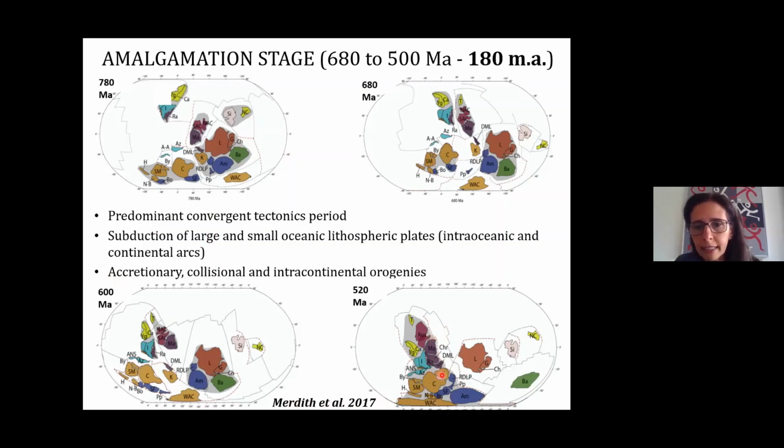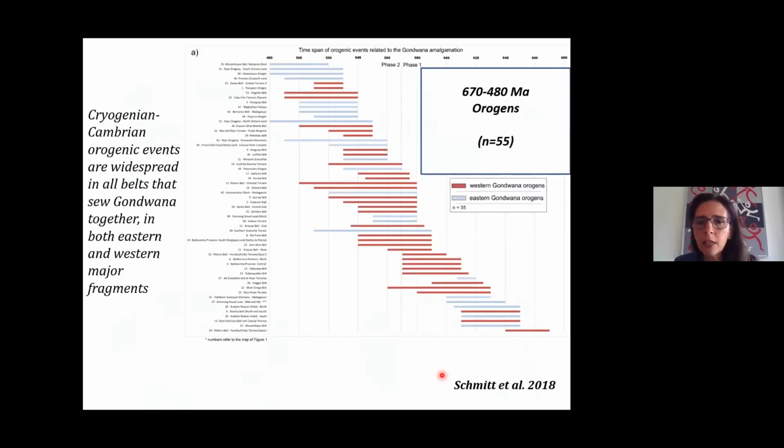So the way that they did it was not actually a simple way, like we used to say the East and West Gondwana collision. It is actually a little more complicated than that. So the 55 orogens that we compiled are here from 680 to 480 until the Ordovician time. And we have all the ages of the belts, and the blue would be the belts that are in the Eastern Gondwana blocks, and the red, the belts that are in the Western Gondwana blocks. And you can see that they are alternating here, the collisions and the amalgamation events.